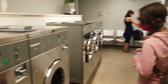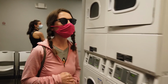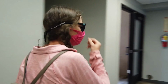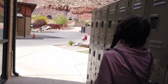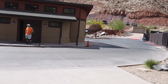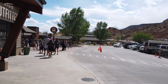All right, so after we get all wet doing the Narrows, we'll have to come in here and wash and dry our clothes and take a nice hot shower. So, yeah, absolutely. All right. Sweet. All right, guys, I think we're going to make our way onto the shuttle and go get some food and look around a little bit in Springdale.